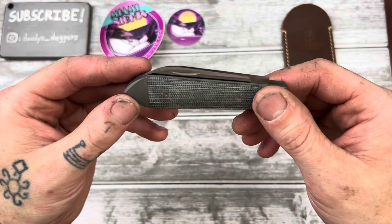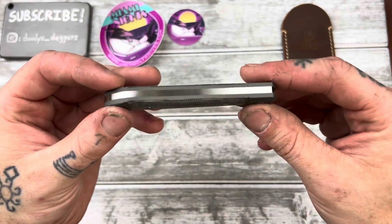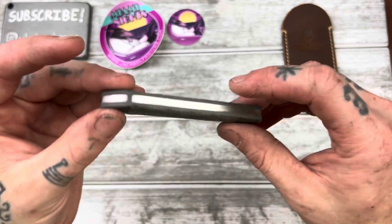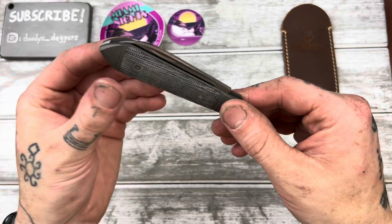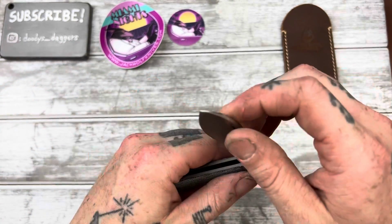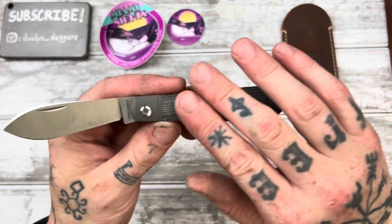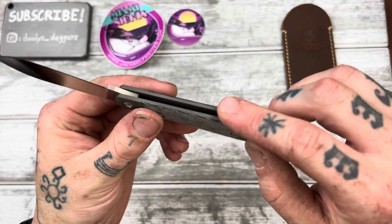Personally, I'm not really a big fat carbon guy. I don't own any. I just don't like fat carbon. It's a little too flashy for me, I think. I like more of a traditional style. I love titanium and micarta. I think they just make a really good pair.